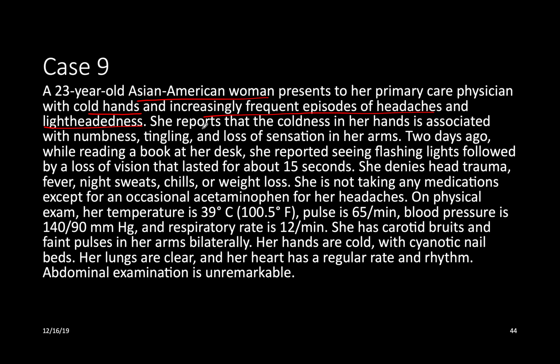Yeah, great. So she reports coldness in her hands associated with numbness, tingling, and loss of sensation in her arms. Two days ago, while reading a book at her desk, she reported seeing flashing lights followed by loss of vision that lasted about 15 seconds. She denies head trauma, fever, night sweats, chills, weight loss. She's not taking any medications aside from a pain reliever, Tylenol.